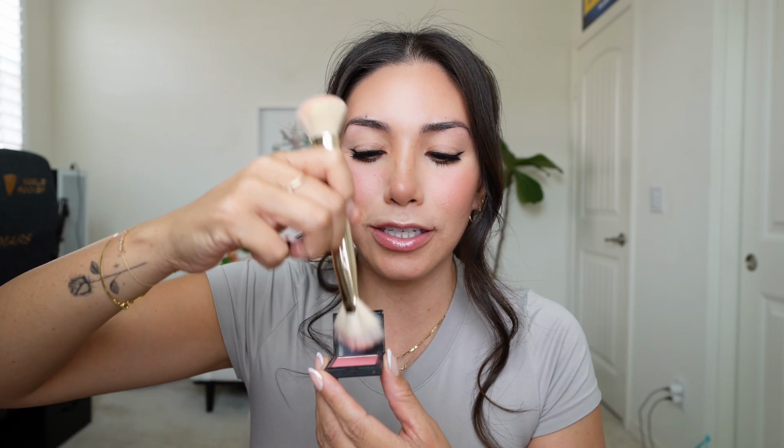I do love the Rare Beauty blushes, but I actually really like the Saie ones, and I'm really curious to try more of their colors. I normally go for these pinks instead of the corals, but again, I am loving this coral. Now that I do have a pink side, I do want to try this as a highlighter. Oh yeah, that's actually really pretty as a highlighter instead of a blush. I hope you can see that gold shimmer.